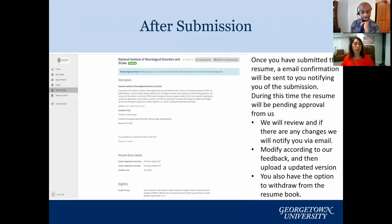Once your resume has been submitted, you'll get an email letting you know that it's been submitted and it's under approval. So first I have to review your resume to make sure it's nice and pretty and ready to go. And then if everything's fine, I'll go ahead and approve it. If there is some feedback that I want to provide for you and recommend that you schedule an appointment with our consultant, then I will provide that information in that email and provide you the opportunity to update it once you receive it, and then we can start the process again.